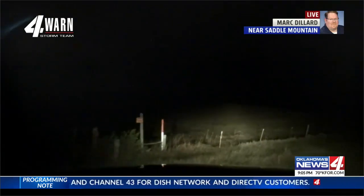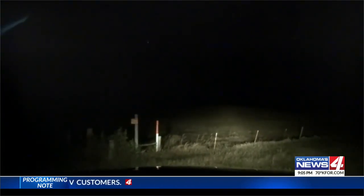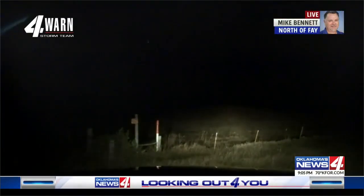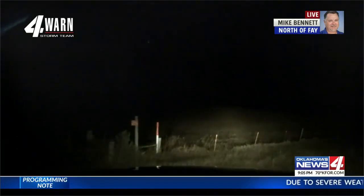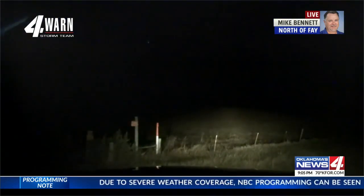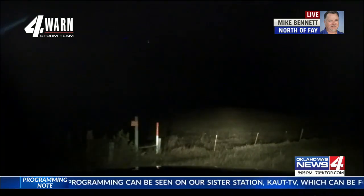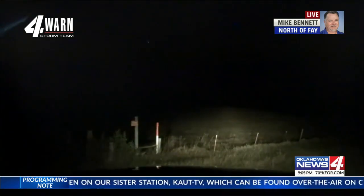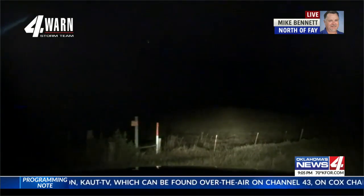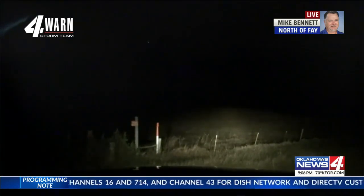Right now, Mike, let me check my surface winds. They're not that strong, really, probably about 20, 25 out of the east, but it is feeding into it. If those surface winds crank back up, then we'll probably be more likely to have a tornado develop. But right now, I don't see anything that's screaming imminent tornado. But we're right here with it. Back to you.